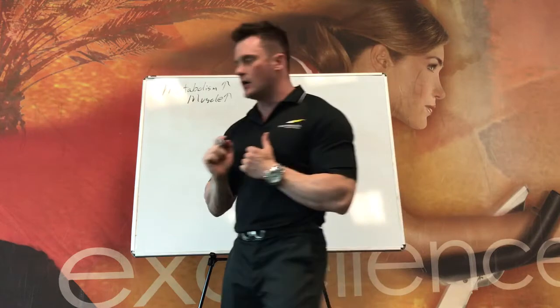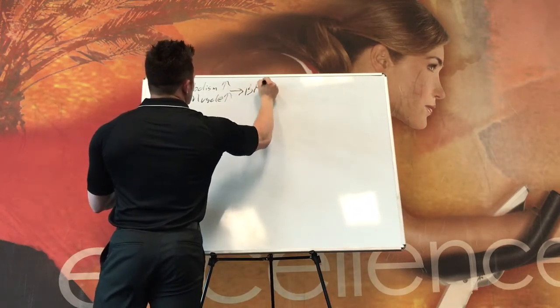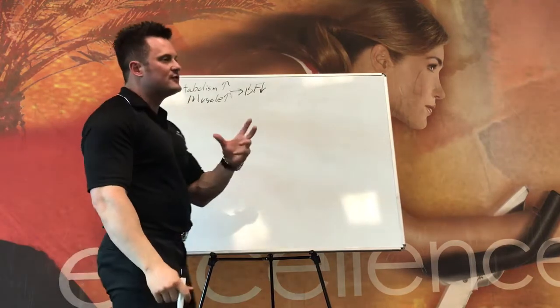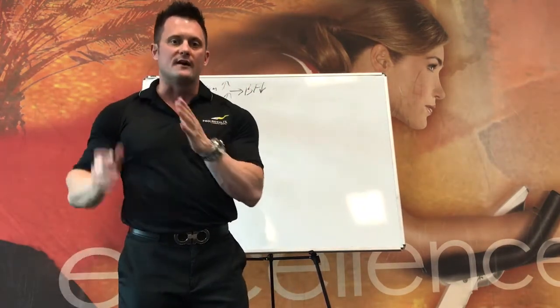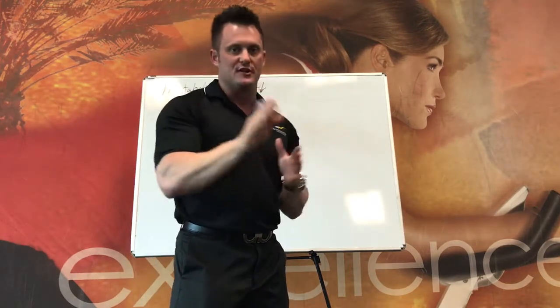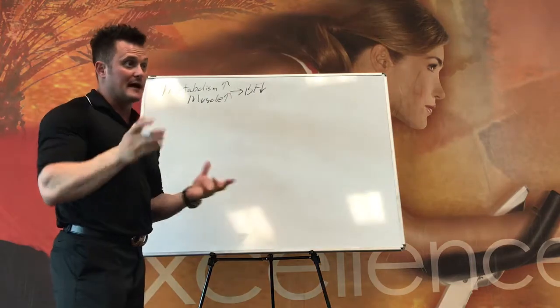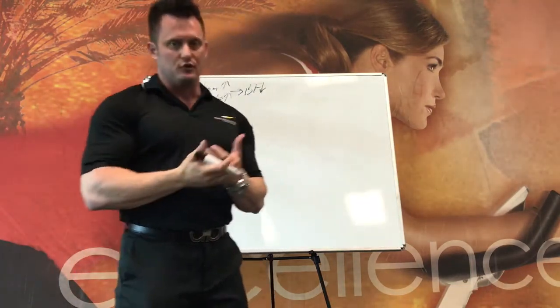Which way does the body fat go? Down. Body fat goes down. Now, that seems like a very simple process, but I'm going to tell you it's not. And that's what we're here for. We're going to guide you through this process of changing your body composition and not just losing weight, okay? Because you and I can both agree that losing weight and changing body composition are two different ball games.